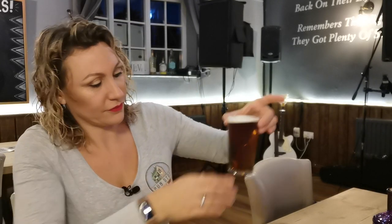Let's try the Adnams first, shall we? It's 3.7%, £4 a pint. Let's give it a look. Getting right into sniffing it straight away. It almost looks like a chocolatey colour. It looks very dark, very nice, very appealing. Let's give it a smell.